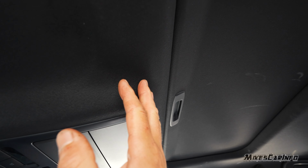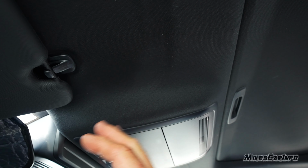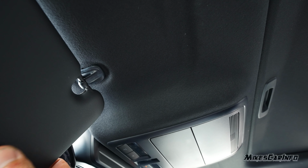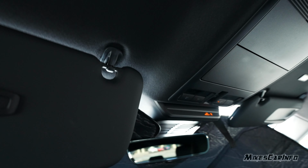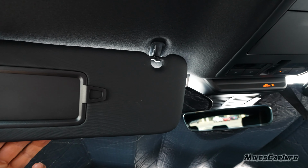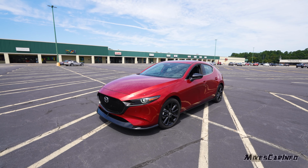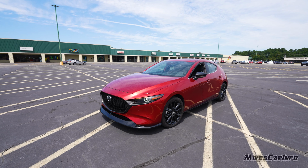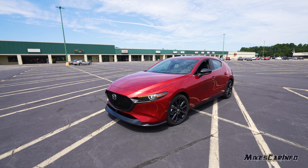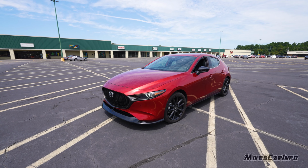The headliner is a real soft cloth material, and I like the way they have the visors in vinyl instead of that cloth. It's easier to clean, and it's just more durable, especially if it's something you're touching all the time. I'm really liking the color. Very, very vibrant, eye-catching color. This red, it's kind of like an electric red. Very deep, and the paint job looks really good too.